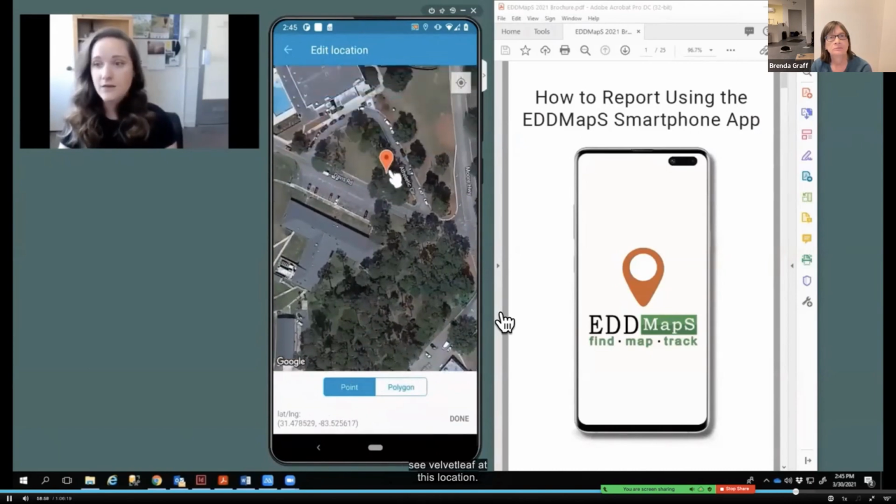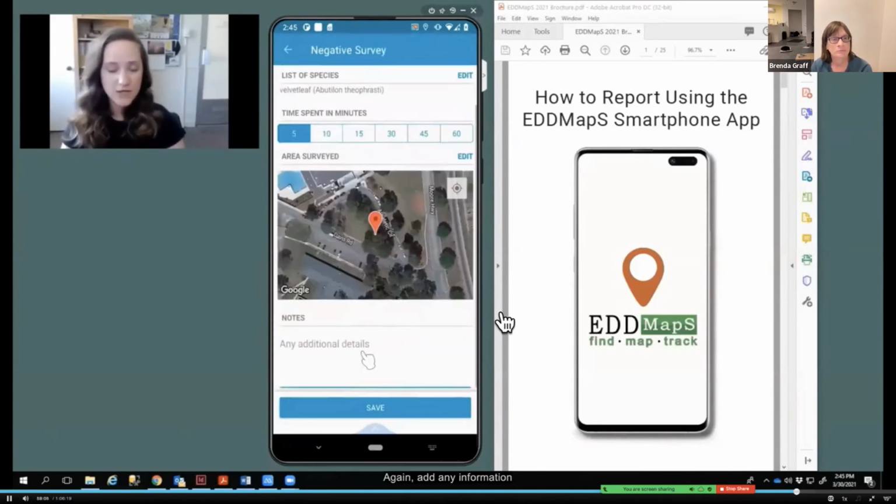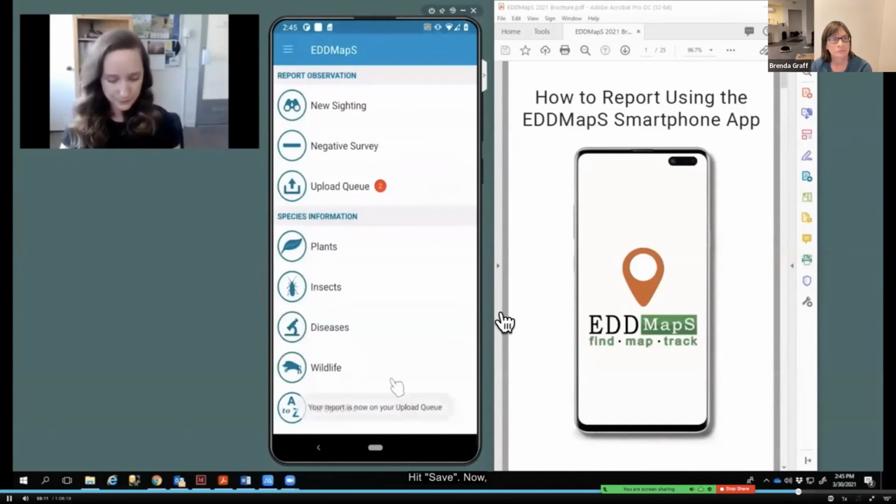We did not see Velvet Leaf at this location. And again, add any information that you might think is important. And hit save. All right.